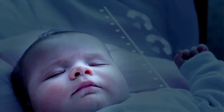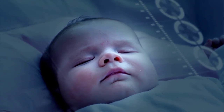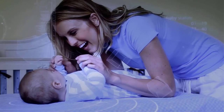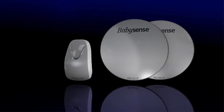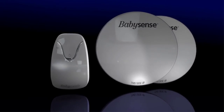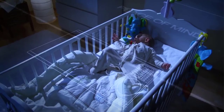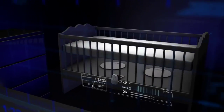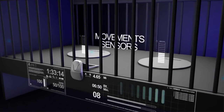If technology could do all of these, it would be something far more valuable. It would be a brand new connection with your baby. At Babysense, we've transformed technology into powerful information giving you peace of mind. We've created an accurate movement monitor that alerts you if movements stop or become irregularly slow.